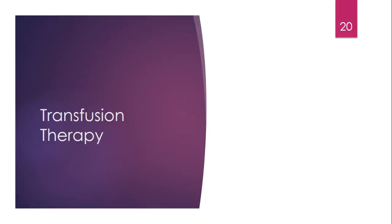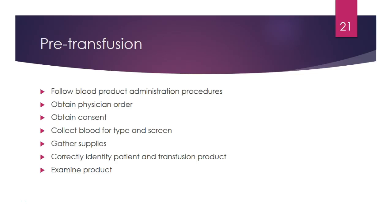All right, so this is part two of hematological, and we're going to be talking about transfusion therapy. So pre-transfusion, some things you should really be considerate of is number one, of course, have the order for it. Number two, obtain consent. There's usually a specific blood consent sheet that you need to fill out. Then next, you'll need to collect blood and do a type and screen, or probably more likely a cross match, where they take the blood, they mix it with the donor blood, and they make sure that it doesn't react.